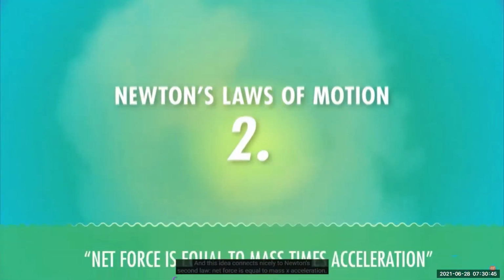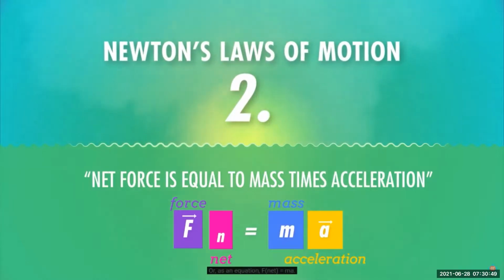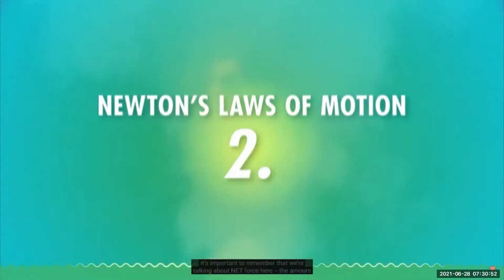And this idea connects nicely to Newton's second law. Net force is equal to mass times acceleration. Or, as an equation, F net equals ma. It's important to remember that we're talking about net force here, the amount of force left over once you've added together all the forces that might cancel each other out.